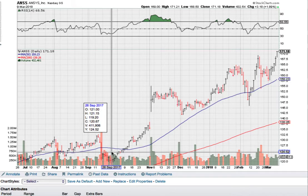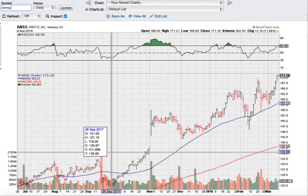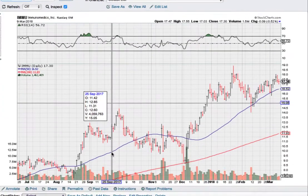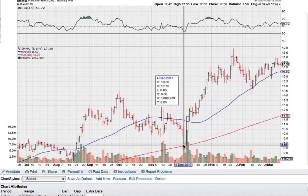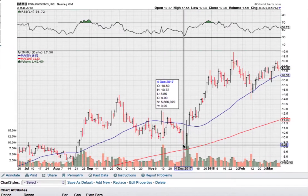Let's look at IMMU. And I was in down there, 897. It's running up there to 1730 now, so that's getting on for 100% gain from the stock alone. What else have we got?